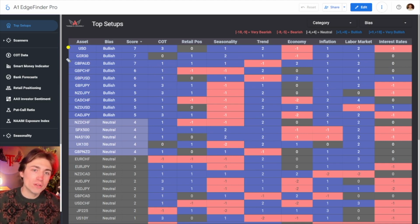Then you also have oil on the top, the DAX, you have some yen pairs as well, and you do have some almost bullish reads for indices, NAS 100 and S&P 500. So kind of interesting to see there.